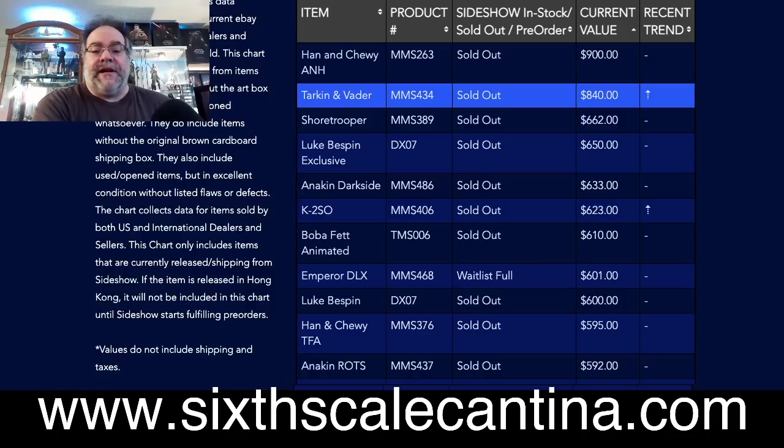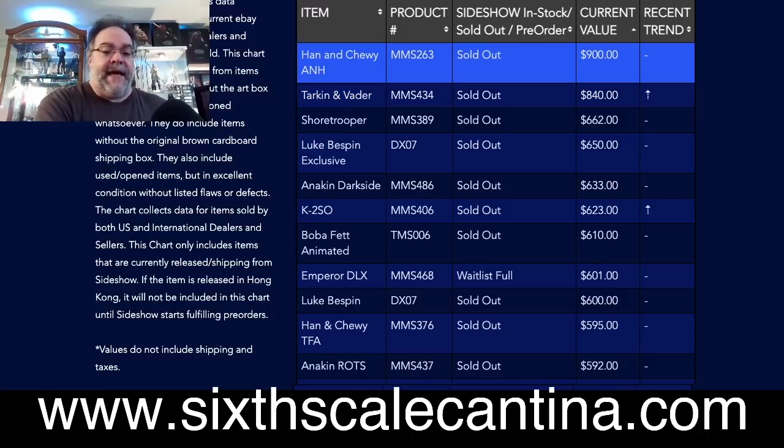Same thing with this Tarkin Invader, very iconic 2-pack, $840 and rising. And you have to wonder, is it possible that the Mandalorian Boba Fett Deluxe set that's up for pre-order at Sideshow right now will hit the secondary market prices that you see these two at right now? And I will tell you that that deluxe set of Boba Fett from The Mandalorian Season 2 is just as iconic right now as this Tarkin Invader 2-pack and this Han and Chewie from A New Hope. So, it's certainly something we're going to have to keep an eye on once that figure does get officially released and goes on waitlist. It's going to be very, very interesting, folks.